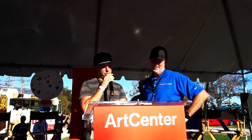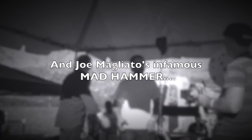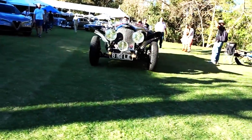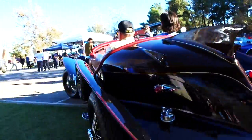A 36 Ford pickup custom built by Joe Magliotto. Come on up here, Joe. You've been a car designer for just a little bit of time. Yeah, probably since I was maybe 7 years old. So, like, maybe 10 years.